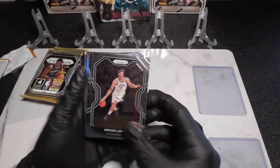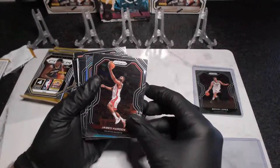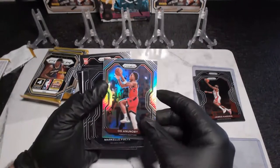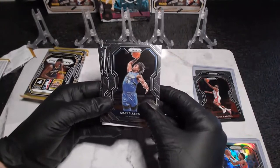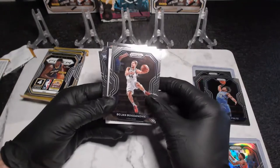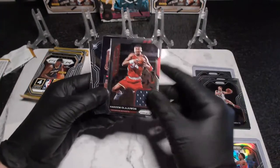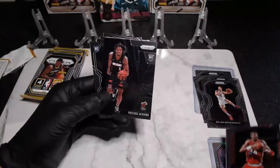All right, first up, we've got Brook Lopez for the Milwaukee Bucks. James Harden, we got a silver coming up. Nice, OG Anunoby for the Toronto Raptors. We got Markelle Fultz for the Orlando Magic. Bojan Bogdanovic for the Utah Jazz. Here comes our memorabilia card. Oh, it's going to be a throwback for our Houston Rockets. We've got Hakeem the Dream Olajuwon. Pretty cool hit right there.